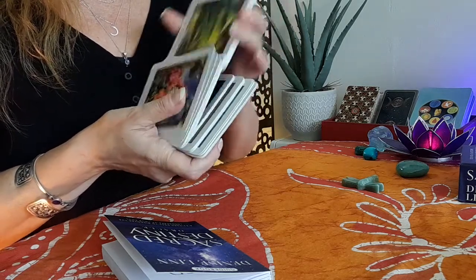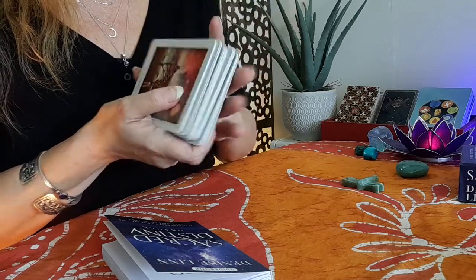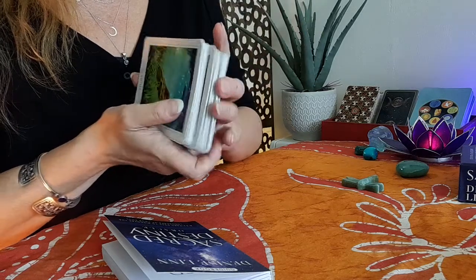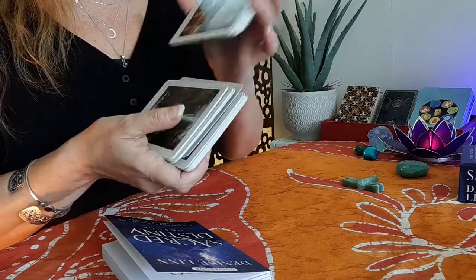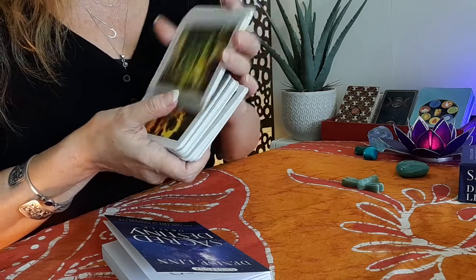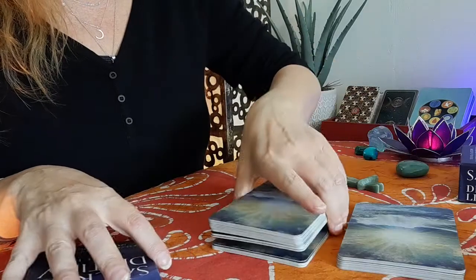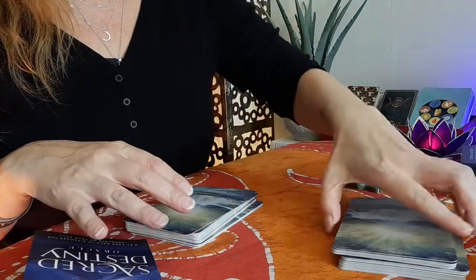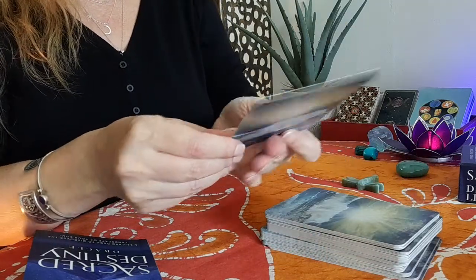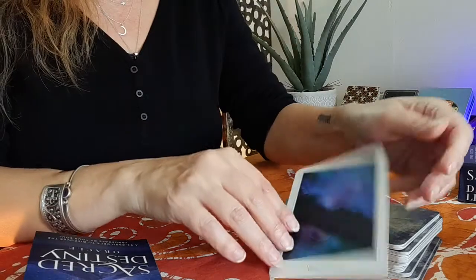So, as I said, I'm just going to give these a little shuffle. And then I shall pick one of them. And I shall read from the book. So, there we go. So, let's see, what did we get? Wonders. How lovely.